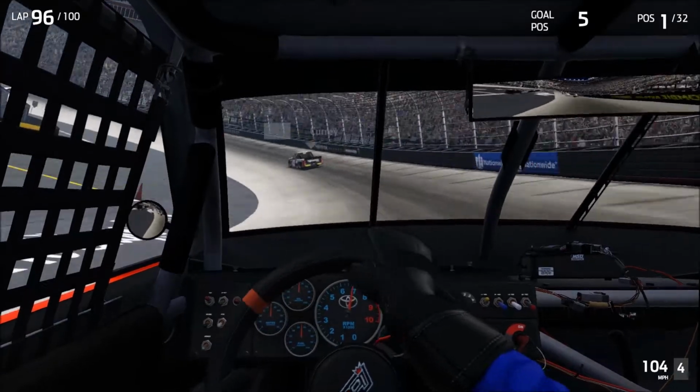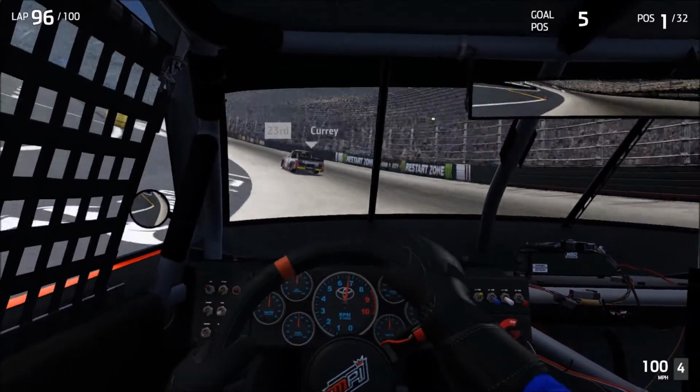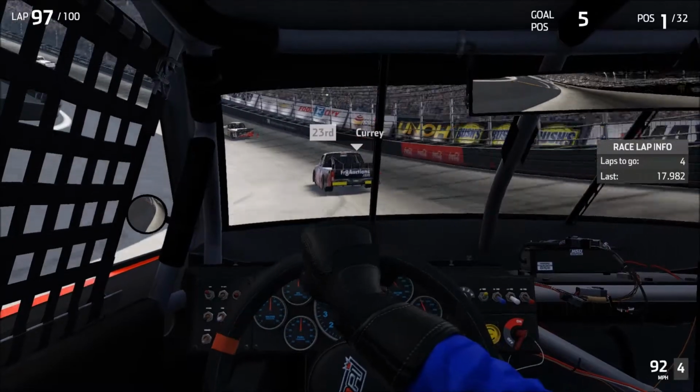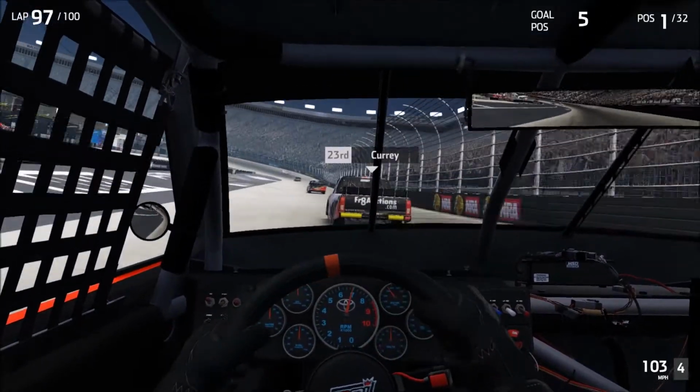I saw him coming up behind me, but I wasn't for sure that that was him. But I knew if it was him, then that was going to be for a position. But again, no sense in really blocking him because I don't want to take a chance of wrecking. We're in good position anyway.